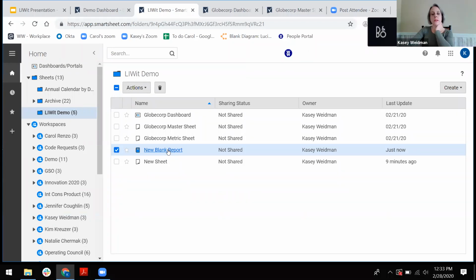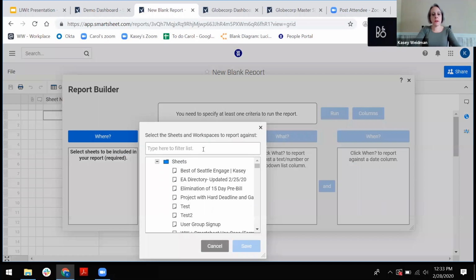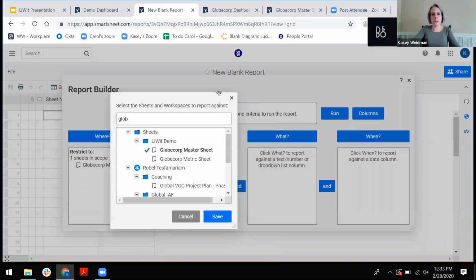Absolutely, absolutely. So in reports, and I'll pull up the reporting tool, you can pull in data from multiple sheets. So in your example, each project team has its own sheet. You would pull in, in the where section, all of the sheets that apply to your team. For our purposes, I'm going to just pull in ours because that's what I've got.